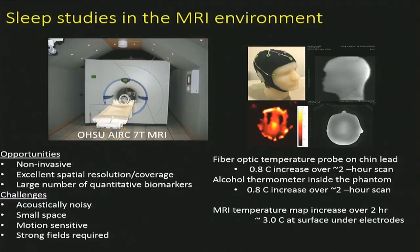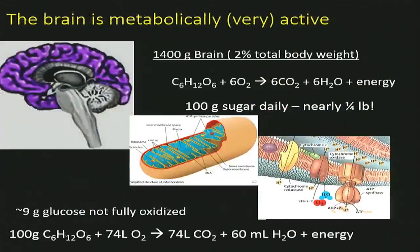These are actually really interesting Halloween props. You leave them around a lab for a couple of days, and they grow some very, it's basically an agar plate shaped like a head. But you get nice MR signals from it, and we can do very detailed temperature mapping. So we're very comfortable now with the parameters that we're working with and the changes that we're seeing. So this is really fundamental in being able to stage sleep.